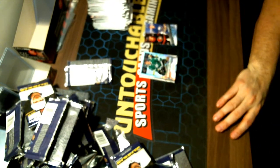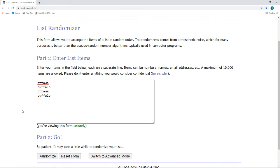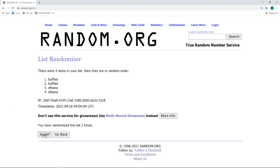Okay, let's randomize that Cousins and Stutzel. Get you back over to the internet. I mean the screen, and we're going to type in Ottawa, Buffalo, Ottawa, Buffalo. And the team that ends up at the top after 3 randomizations will get that card. Here we go. Once, twice, and a third and final time. It is going to your Ottawa Senators. Congratulations, Ottawa. I'll make note of that.